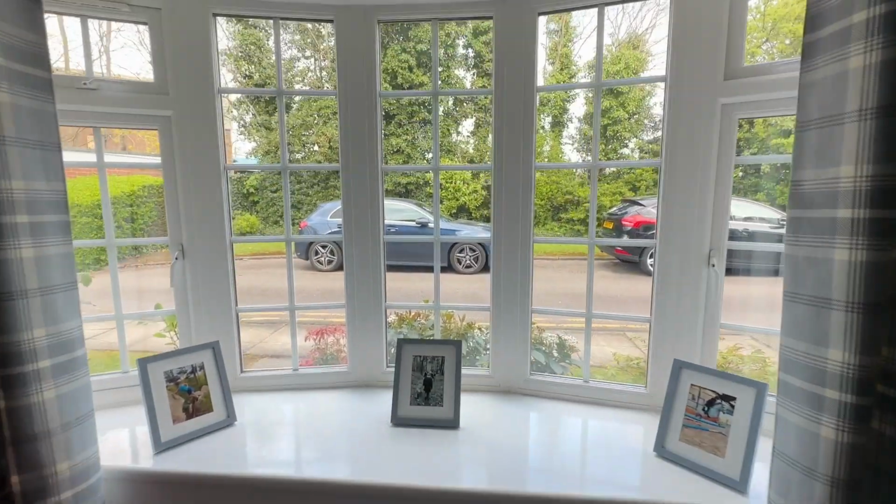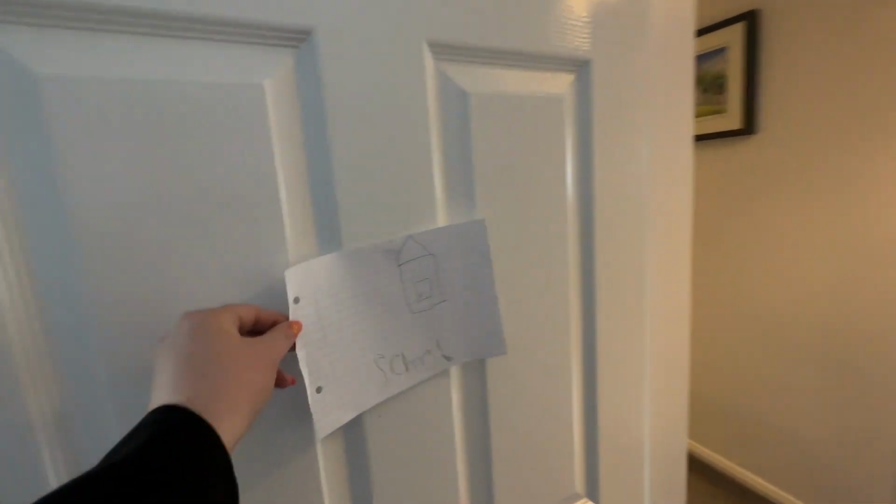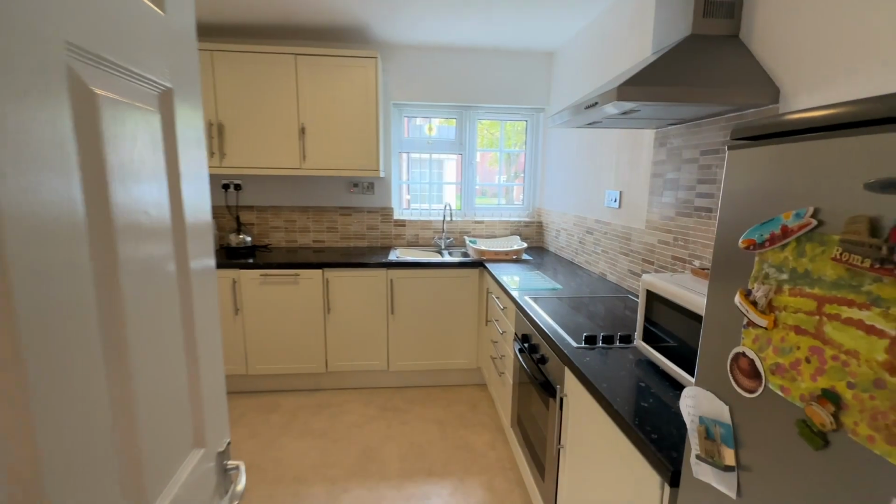You could almost perch on there and read a book, couldn't you? And then I'm going to take us straight over the entrance hall. In fact, I love the fact that the grandkids, this isn't the living room, this is actually the school, and we've got the hospital over there as well. So straight into the kitchen diner.